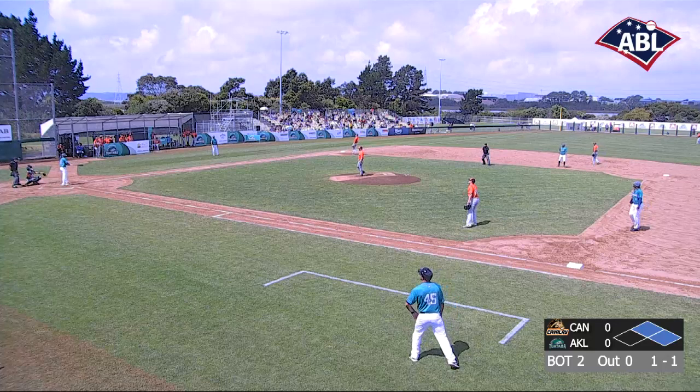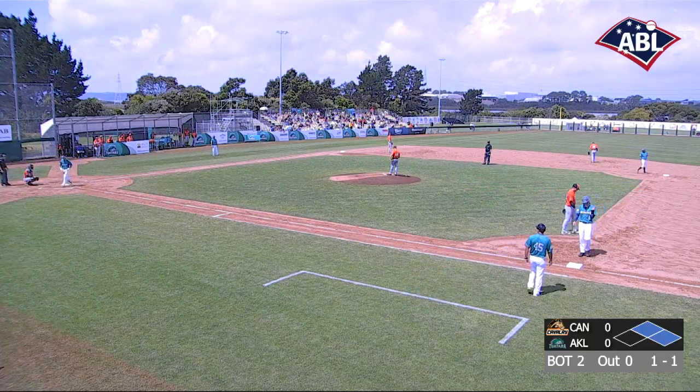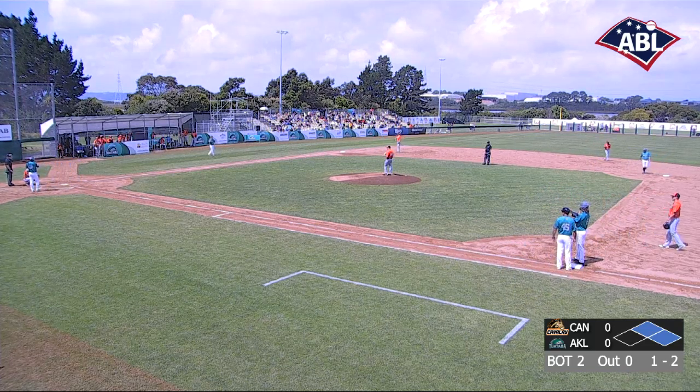And he will swing at that one there, so it looks like the bunt will be taken off. And especially now with two strikes, you won't see the Tuatara going back to that. So 1-2 the count now.